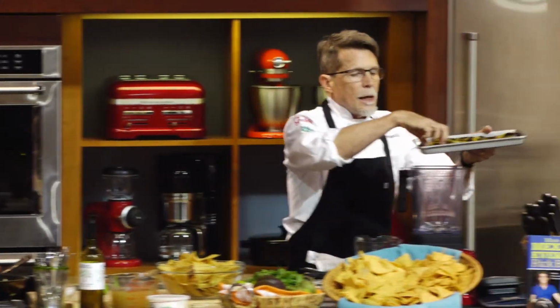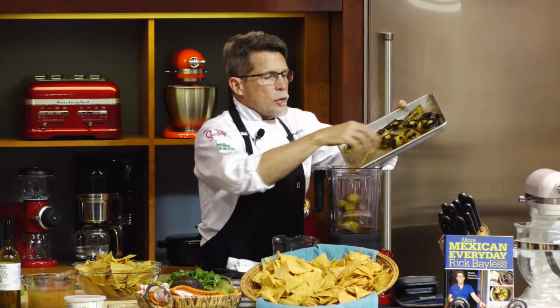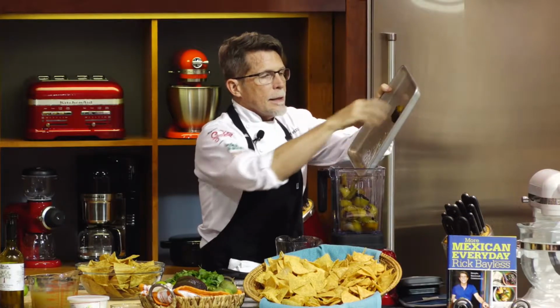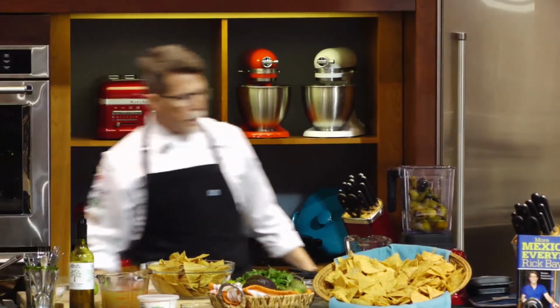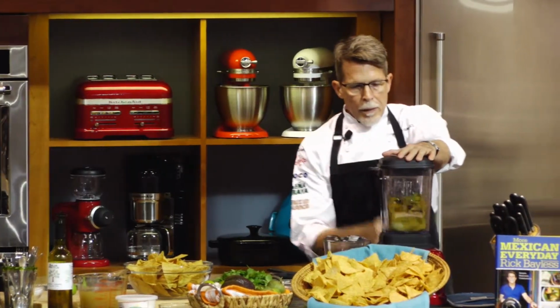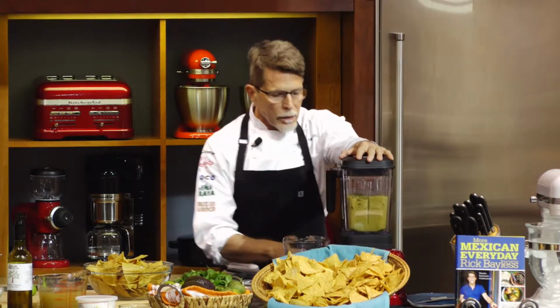So I'm going to scoop these guys now into the blender jar. And you see all that juice that came out of them when they were roasting? That stuff is super sweet, and it will balance against the natural acidity that you find in the tomatillos. So we're going to make a puree out of that guy. Let's see, we'll turn these guys up a little bit over here. So we will turn this on. And now I want to do the same thing with this. I want to blend everything up, but I don't want it to be too fine. So I'm going to leave it with a little bit of texture in it.